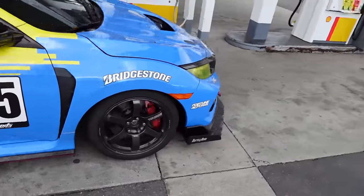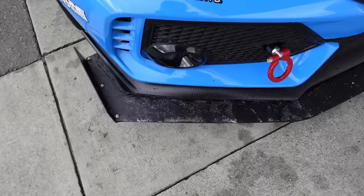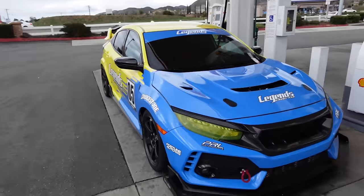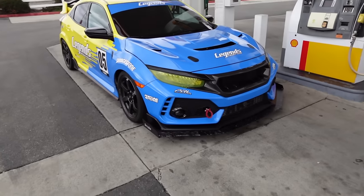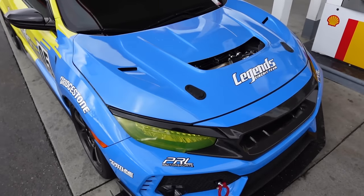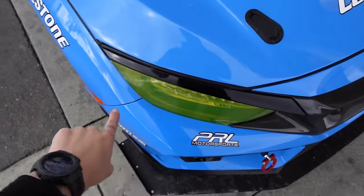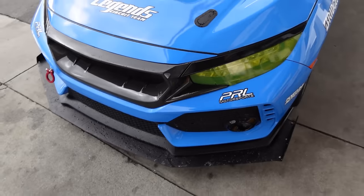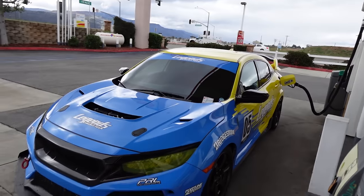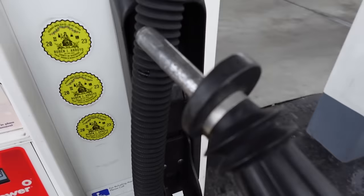It just looks so damn good. The splitter picks up all the dirt from all the rain, but this thing looks so menacing. With the white front end, you couldn't really tell how aggressive the front end of this car is, but now with the blue, the yellow headlight accent makes it look so aggressive. It is sick. And it's also so funny to see all the looks that this car gets. It's so cool.